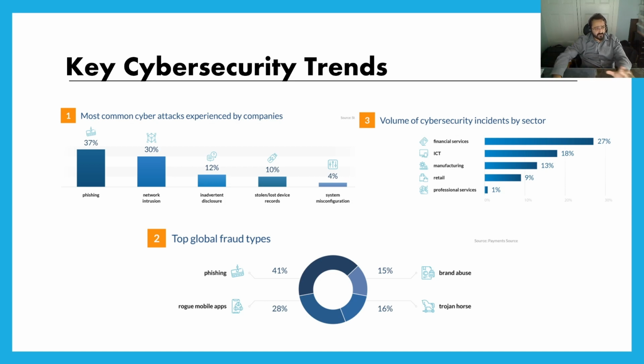So the top global fraud types: we have phishing, we have rogue mobile apps, which, when installed, steal money. We have brand abuse, where someone is claiming to be a brand, for example IBM, or some company that's selling clothes, or a bank. And 60% we have the Trojan horses, infiltrating the infrastructure using malicious software that gives the attacker remote access. And by the volume of cybersecurity incidents by sector, we have financial services, the most affected sector with 27%, ICT, manufacturing, retail, and professional services.